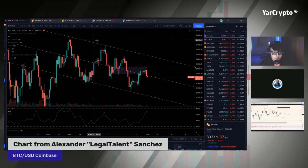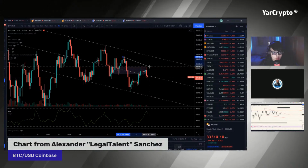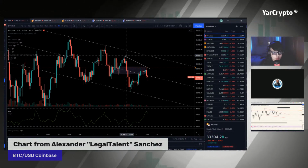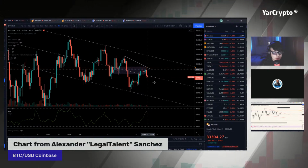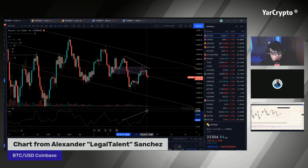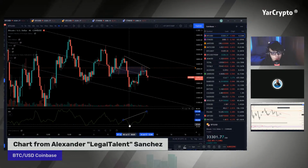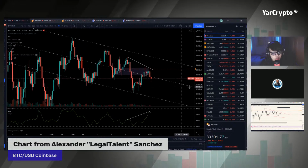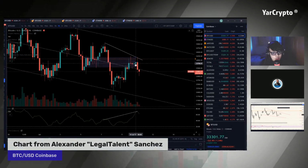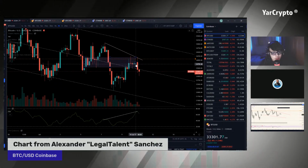So if I get my drawing tool here and we look from this swing high and these previous highs that we had here, we have a clear movement down. So we have lower highs in the price action. But what happened here is that we had a big clear divergence in the MFI oscillator, and we had a higher high, which is a textbook hidden bearish divergence, which on this candle right here, on my time frame, was close to about 7, 8 a.m.